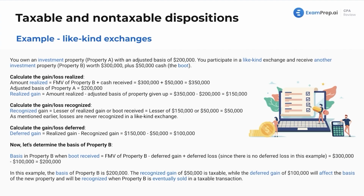So just keep that in mind. Now, what's our deferred gain? Just memorize these formulas and you'll be good to go. That's your realized gain minus your recognized gain, because recognized is what you're paying now. So that's what you're deferring. You're deferring here $100,000 because you really had 150 of value of gain. You are recognizing 50, so you are going to eventually have to recognize 100 in the future.